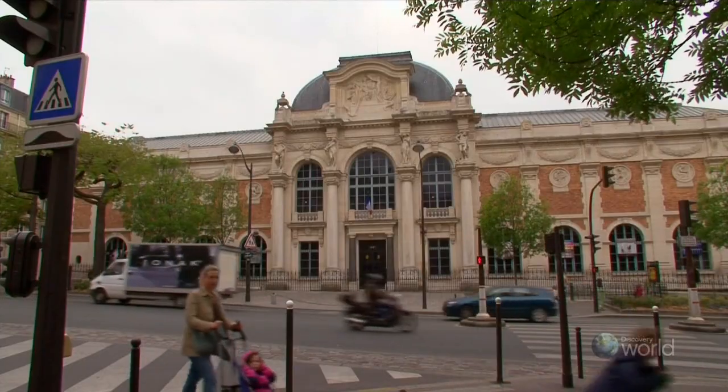Here we are at Les Gobelins, which was started as a fabric dyeing workshop in the 1500s by Jean Gobelin, but became the most famous tapestry manufacturing in all of France. You can go inside and visit where they still make the tapestries using 17th century techniques.